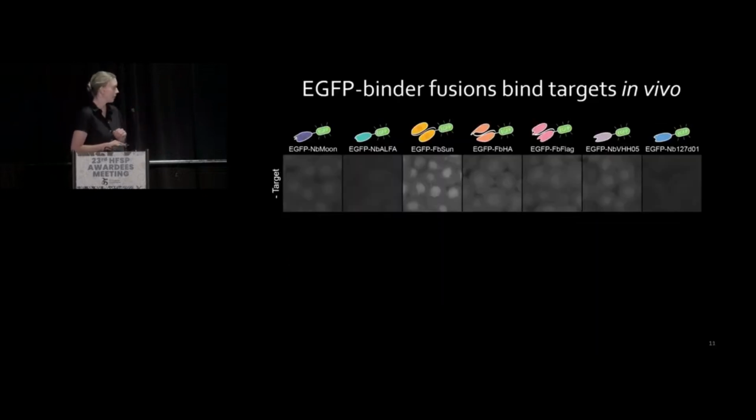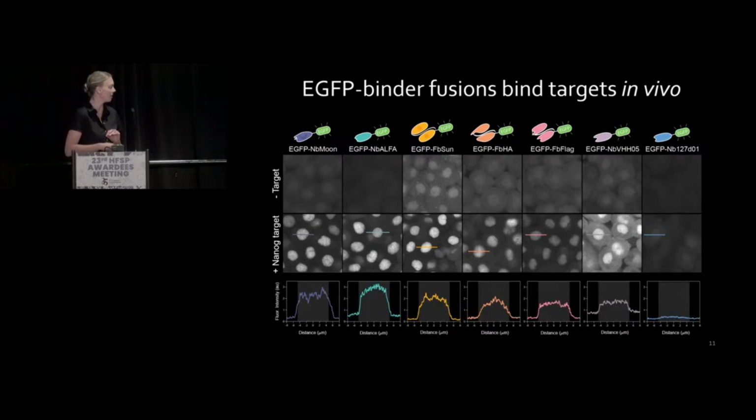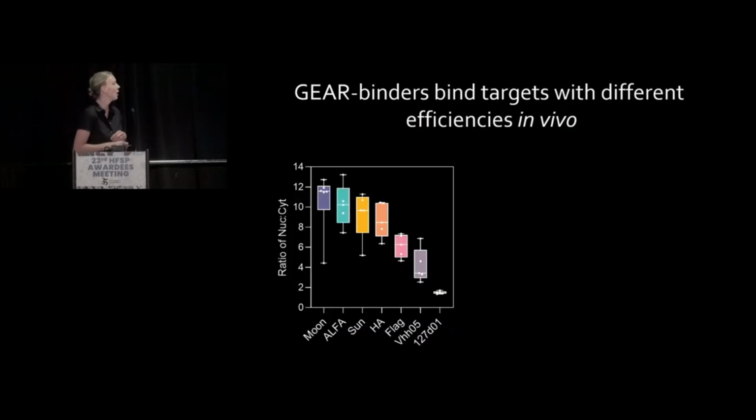In the absence of a target, we see diffuse cytoplasmic and nuclear fluorescence. But when we introduce our nuclear target, we see robust localization of the fluorescence to the nucleus. We can show this in more detail by taking a line through the cell and plotting the fluorescence intensity on the y-axis over the distance on the x-axis. In the highlighted region, you can see that within the nucleus, we're now accumulating most of the fluorescence. And we can also quantify this as the ratio of nuclear to cytoplasmic fluorescence.